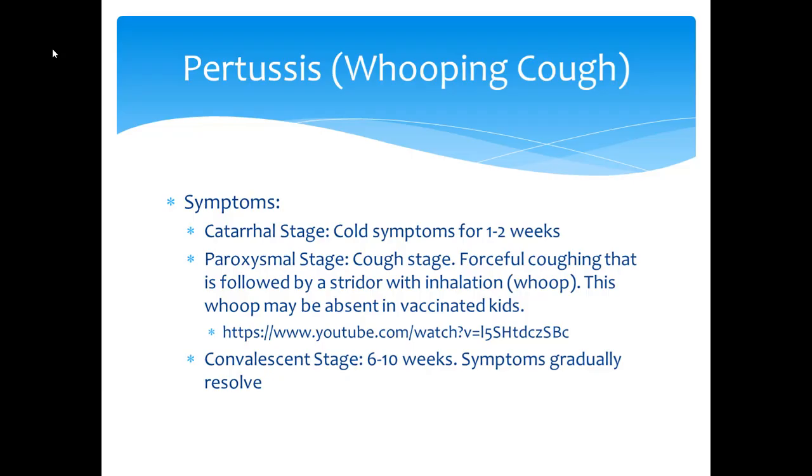Yeah, so you heard them call it the 100-day cough. They'll have like a little cold symptom for a little while, then they'll go into that terrible coughing stage like you heard that little guy do. And then it goes on, I have 6 to 10 weeks, but obviously I've called it the 100-day cough before because symptoms will gradually resolve, but that cough will linger and linger and linger.